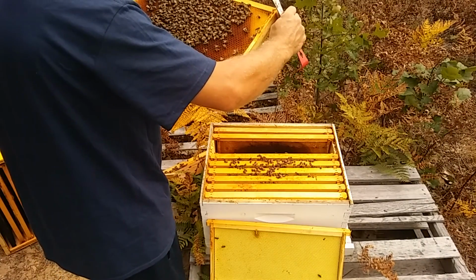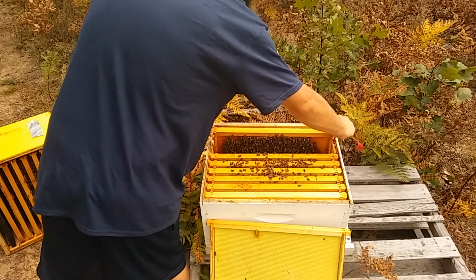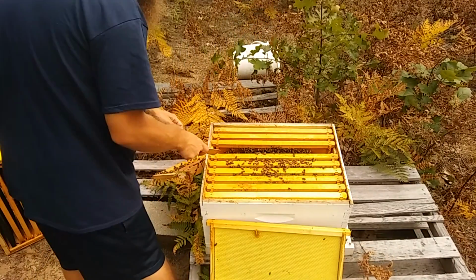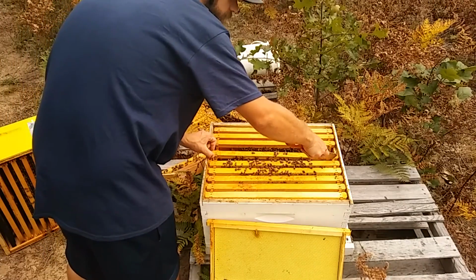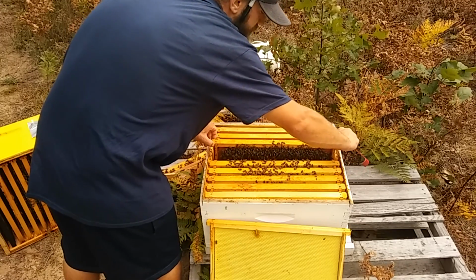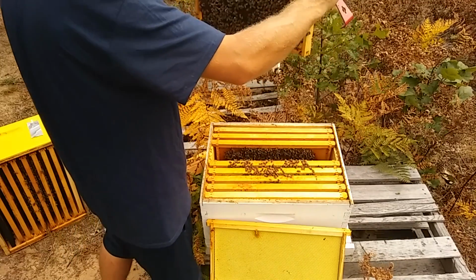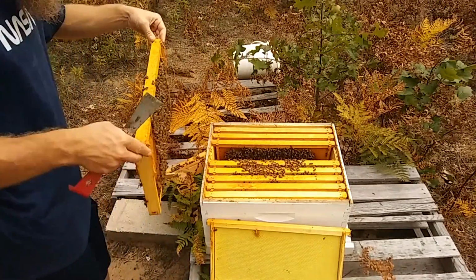The nights are getting colder. And they're contracting their brood nest as the nights get colder so that they can make sure they can maintain the proper temperature. Obviously, too few bees and too large a brood nest is going to have some chilled brood, and there are a lot of problems that come with that.